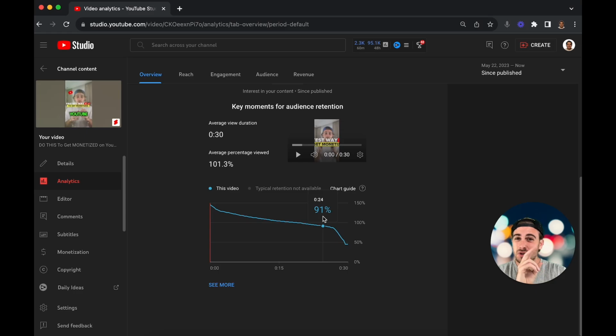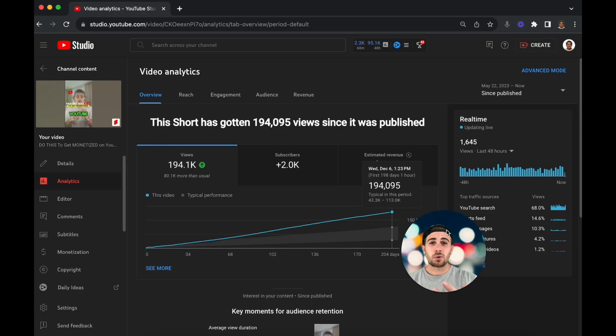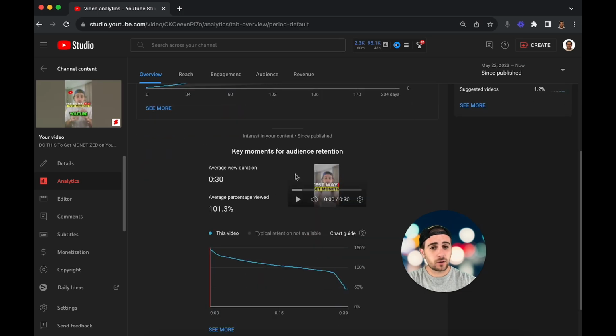But there are two other things you need to make sure that you're looking at. Now at this point, there's only one other thing that you need to be looking at and paying attention to, and that's how many views you actually got. So if your average view duration was good, and remember, if your video is 30 seconds or less, it needs to be 100% or higher for it to go viral. And if your video is 31 seconds or higher, you want to be aiming for 80%.